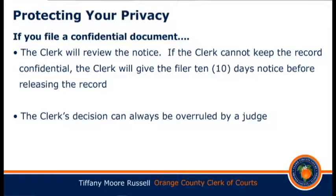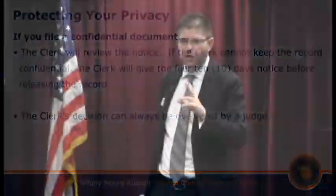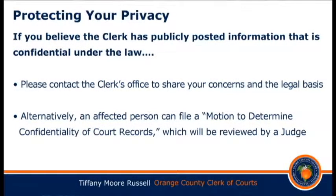When you file a notice of confidential information, it is our responsibility to review the notice as well as the underlying document. We will hold them in confidence until one of two things happens. Until, number one, a judge tells us to do otherwise, which is always a possibility, or number two, if we make the determination that it's not confidential. So the filing of the notice, as well as the document itself that you want to keep confidential, will be kept confidential. Whatever you tell us is confidential will be kept confidential until we have made our review or a judge tells us to do otherwise.